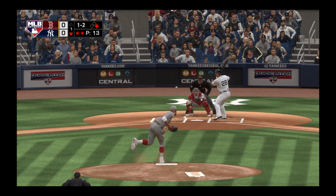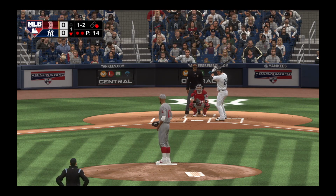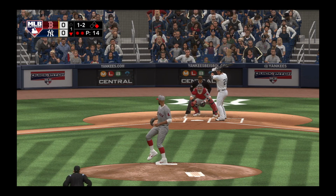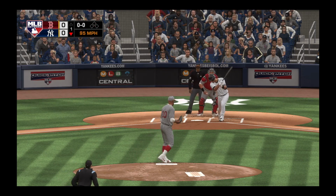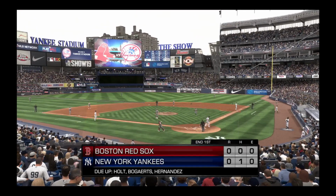He'll try again. 1-2. Fouled away. Hey, he's got 4 foul balls in this AB right here. He's really making his pitcher grind for everything. The next 1-2 pitch. Swung on and missed, and that's the final out of the inning.